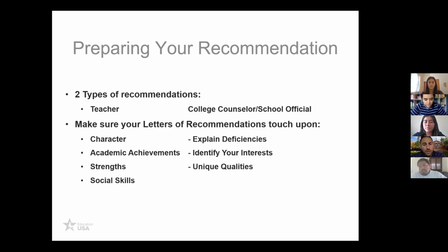Whereas, as I mentioned, the school counselor really highlights your character and focuses on your extracurricular activities, your leadership. Really, it's a summary of everything thrown all together. It will have some academic highlights, but really it focuses on you as a student and all your unique qualities as well.